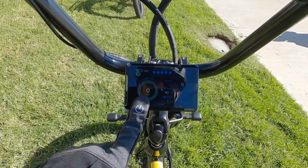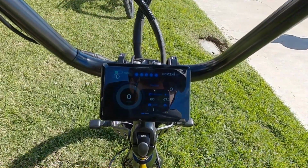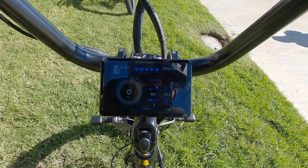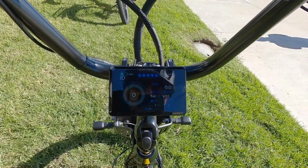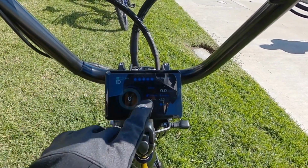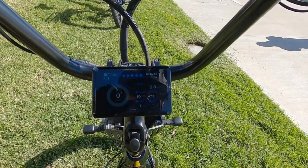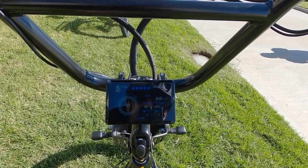We've got a speedometer here on the left, power in watts, and if we press the power button here on the left, it goes to cadence, current, and speed. So all of that's right there at the top of the display. And then we have our other readouts here. So temperature outside, voltage, odometer, and trip distance. That's pretty much the whole thing.